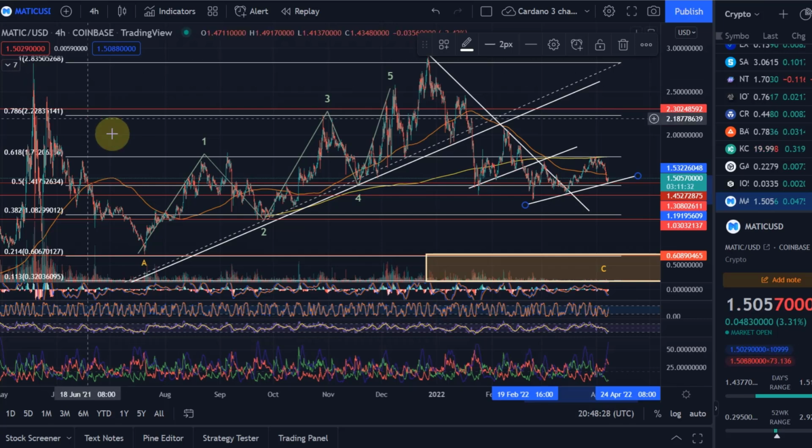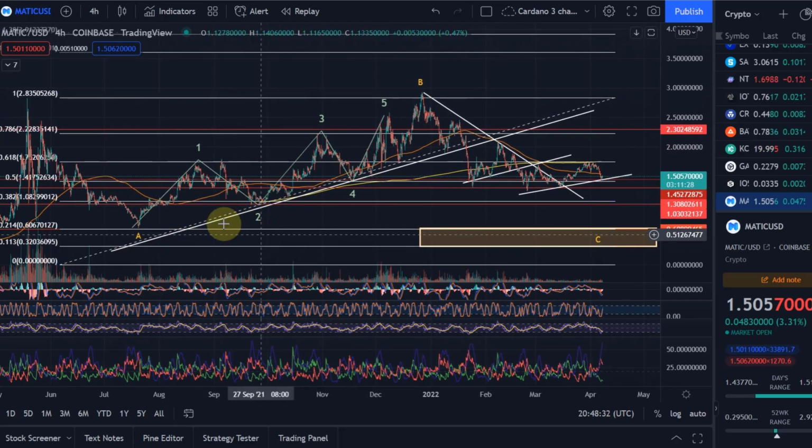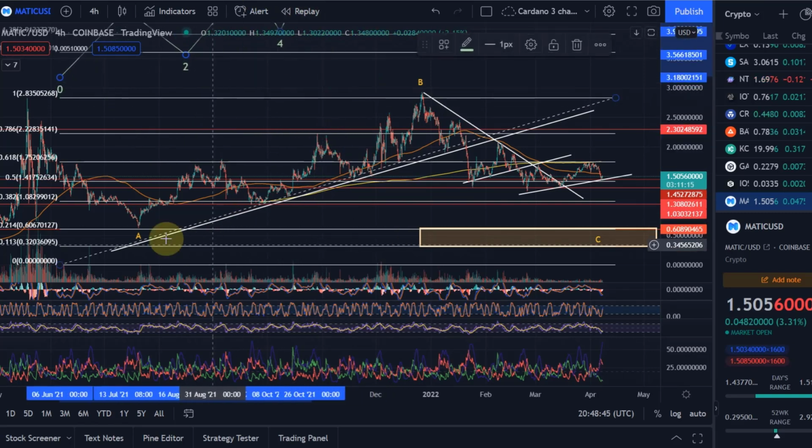And just to reinforce my message that my primary scenario still stands, if we zoom out here a little bit, you can see it. It is the move of an A, B, C. So where we made our previous all-time high from May 21, we came down afterwards, like many other cryptocurrencies, in a wave A.